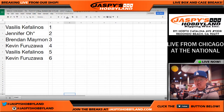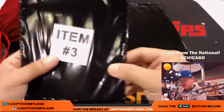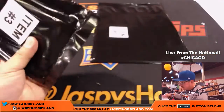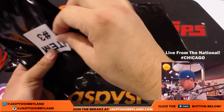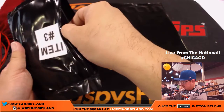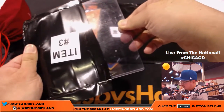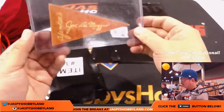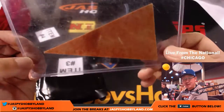Brendan Maiman with item three. Okay, so I was curious about this. Item three, the size could be deceiving. Wow. That's kind of cool. It's a mini Joe DiMaggio Yankees pennant. Those are expensive. Wow.